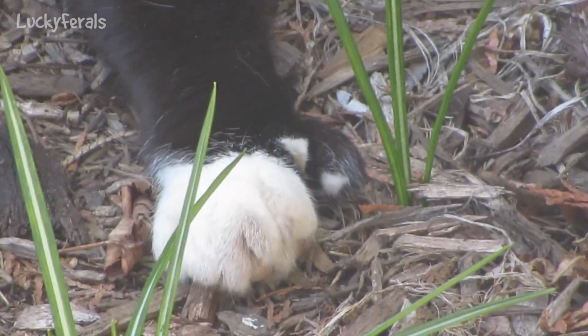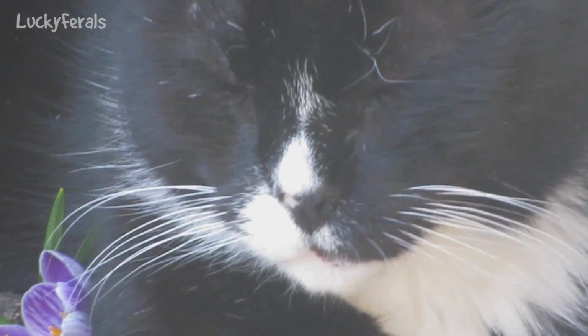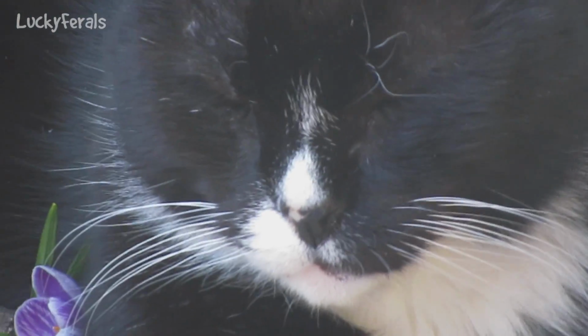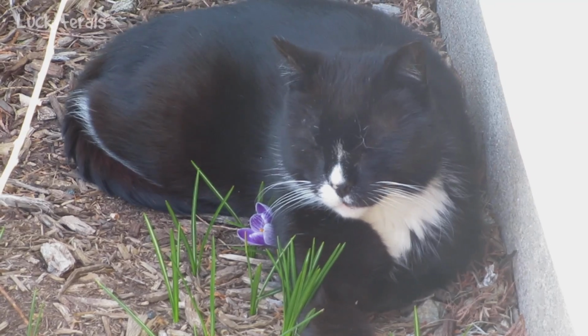Is he one of those polydactyl cats? Hello, Hydrox. He's resting in the sun. Well, he's in the shade, but he's right near the sun. He's laying with the crocuses again. Hydrox loves flowers.